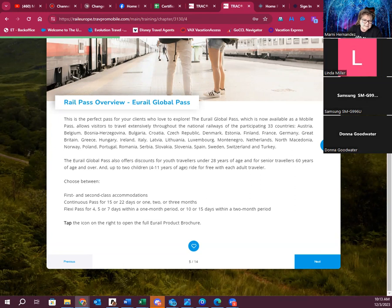First and second class accommodations, continuous pass for 15 to 22 days, or a 1, 2, or 3 month pass, or a flexi pass for 4, 5, or 7 days within a 1 month period, or 10 or 15 days within a 2 month period. Tap the icon on the right to open the Eurail product brochure.